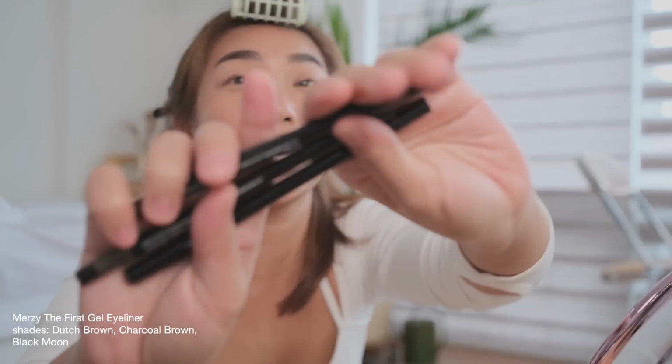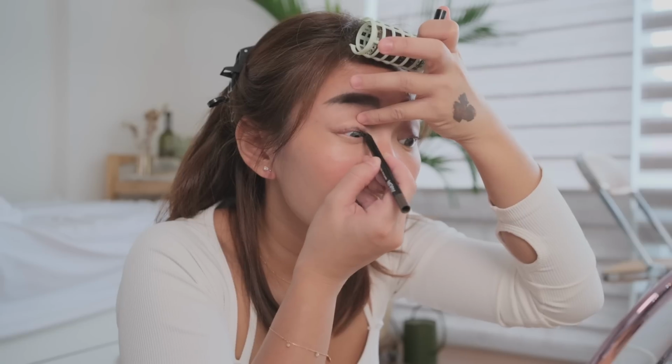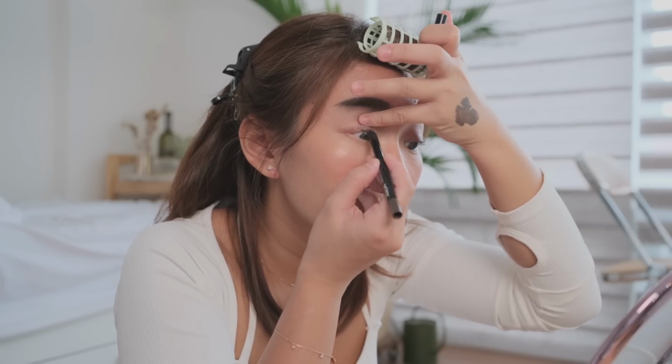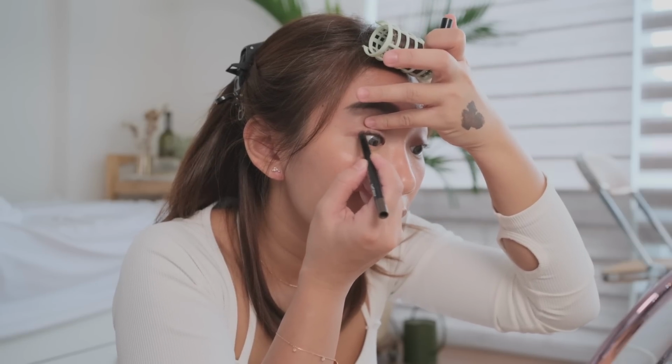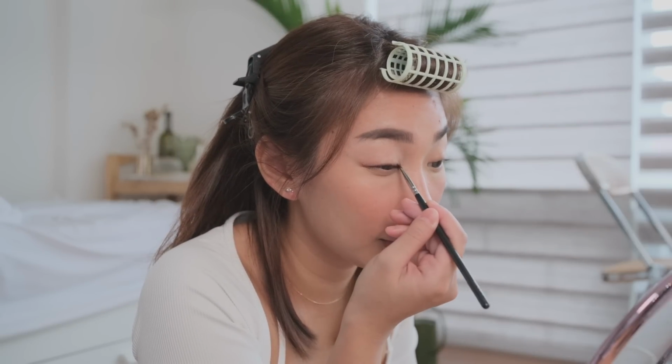Tried and tested eyeliners that will last you all throughout the day. As in, kahit anong mangyari sa inyo, magtatagal to. I have here two shades of brown and one black. Black for tight lining my eyes. I'm going to start with the Dutch brown. I remember nung college ko, ito yung isang product na hindi ko talaga nakakalimutan ilagay, eyeliner.